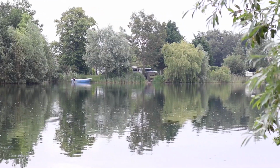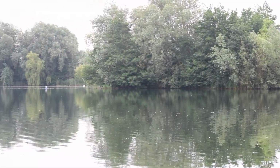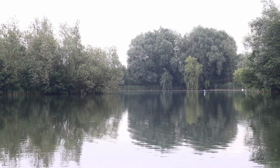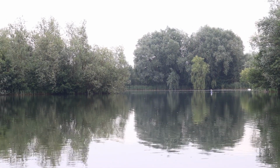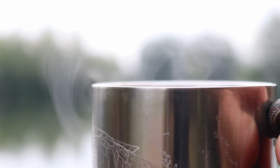How's that for a view? Awesome. Just need a one toner now. I'll just leave you with that view, and I'm going to have a nice cup of tea. I don't know if you can see that. No, once I zoom in, there we go. Nice cup of tea for the old fella. Steam and brew.